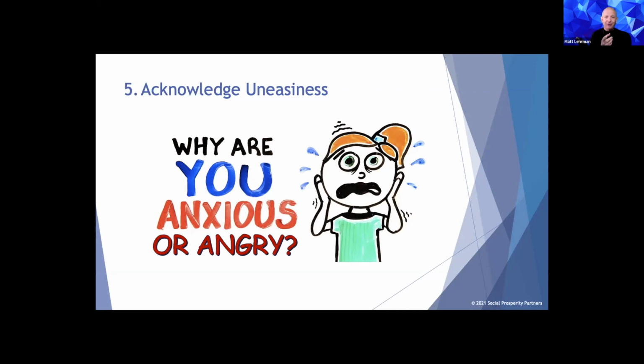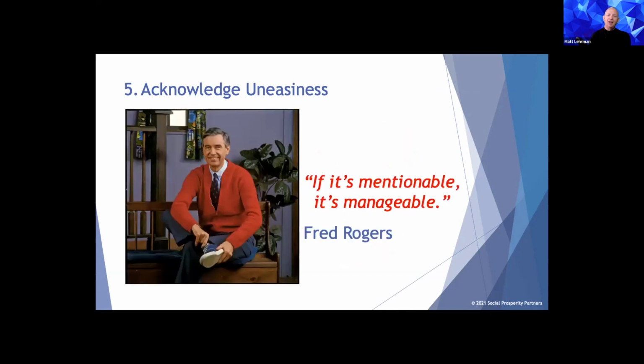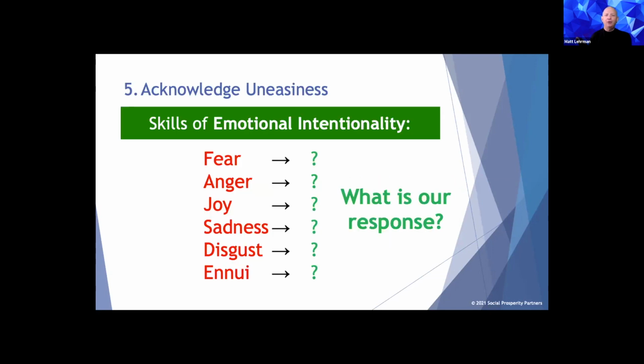In fact, there's a fascinating article I just read in USA Today or CNN this morning, that said that we can all be diagnosed with emotional exhaustion in this moment. This is a very important finding for all of us, because Mr. Rogers has this wonderful quote that I think the full quote is, if it's human, it's mentionable. And if it's mentionable, it's manageable. Well, we have to be able to mention the uneasiness and the anger that we're feeling. And those are what I would call skills of emotional intentionality.